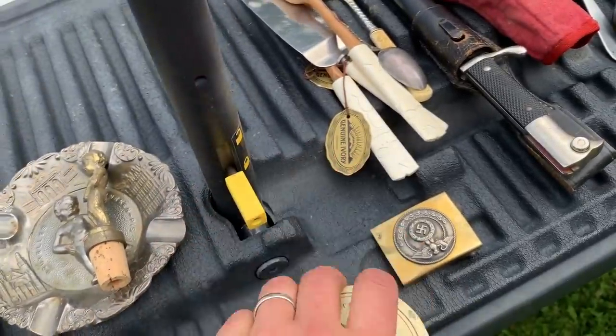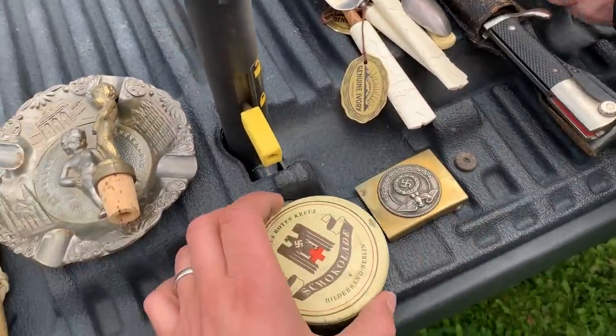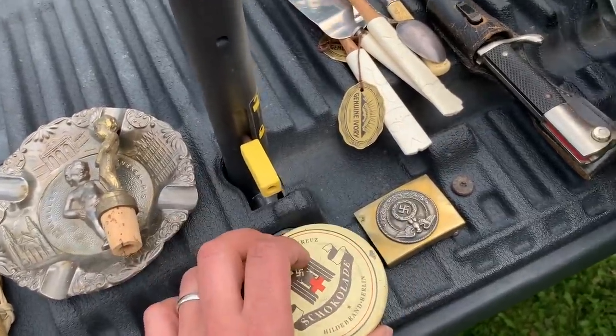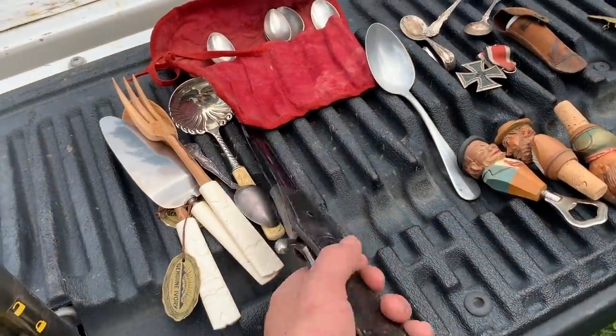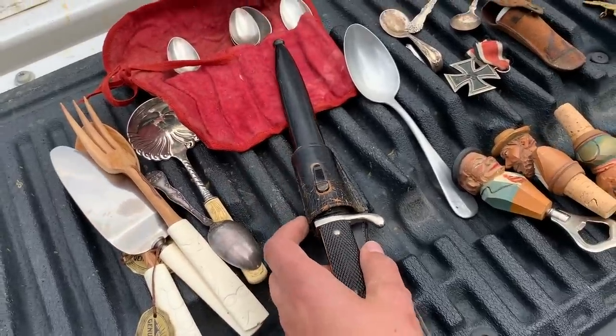Never been opened. And the belt buckle. And the bayonet, of course. So he would have got these from prisoners, probably. Yes. Wow, he took the prisoners' chocolate. Yeah. What a guy. Well, they didn't need it. Germans are known for chocolate. Of course, a German dress bayonet, the shorter one.